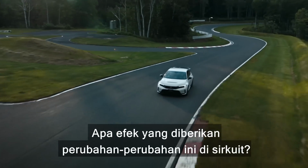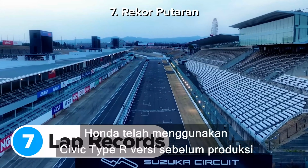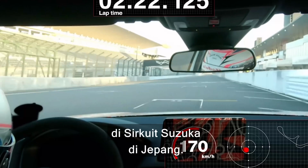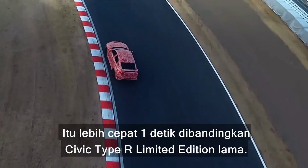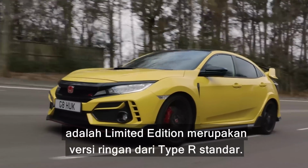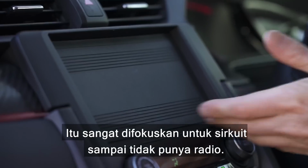So what difference will these upgrades make on track? Well, Honda's already used a pre-production Civic Type R to break a lap record for front-wheel drive cars at the Suzuka racetrack in Japan. It did a lap in 2 minutes and 23 seconds. That's a second quicker than the old Civic Type R limited edition. The most impressive thing about this time is that the limited edition was a stripped-out version of the standard Type R. It was so track-focused, it didn't even have a radio.